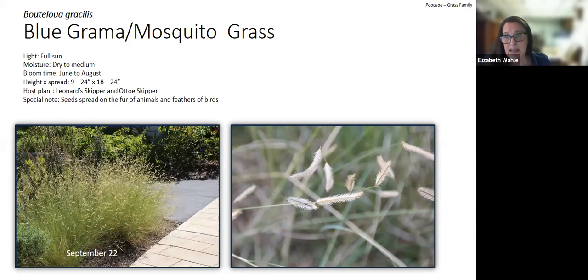So again, we have a tendency to focus on some of the really showy butterflies, the larger ones, but we have a number of smaller butterflies as well that are part of our ecosystem. And as Ned said, their larvae, through numbers, also feed quite a large bird population. And so grasses are important host plants, and some of them I'm going to talk about later are also important food sources for a lot of our granivorous birds as well.